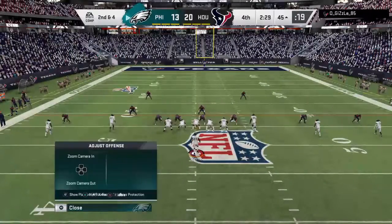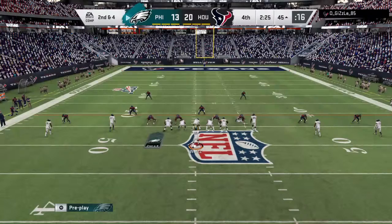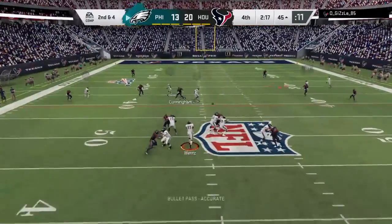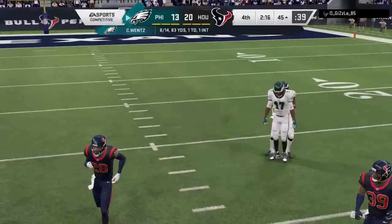The last run got 6. Now 2nd and 4. Wentz throwing, and his throw's going to be incomplete.